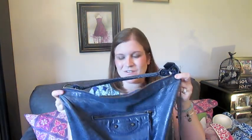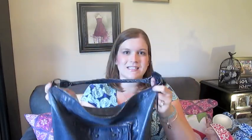On to bags. I've actually been using this bag for the majority of the month, and this is the Balenciaga Day handbag. And I kind of go back and forth on this style. I go back and forth where I like it, I don't like it, it works for me, it doesn't work for me. It's a great style because it's really big, it holds a ton, and it's very lightweight. So you can put it on your shoulder and you basically don't even know that it's there.